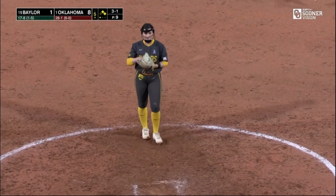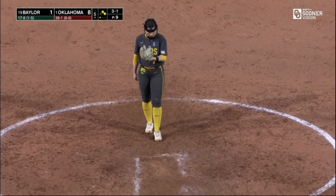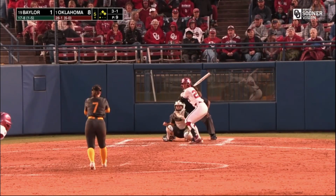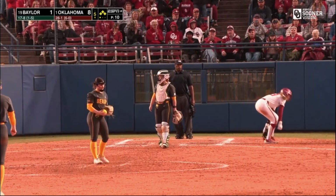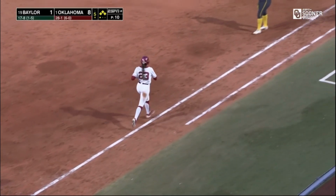This was a 1-1 game when this inning started. It's now 8-1. A 1-1 tied-up game where Baylor felt like they had some momentum. Just how quickly things turned. Ball 4. Bases are loaded for Alyssa Brito. And that is the 5th walk in this inning by Baylor pitching.